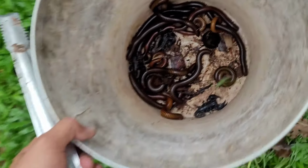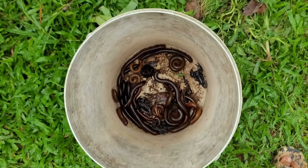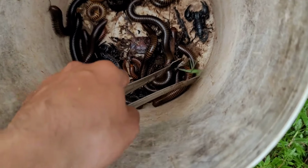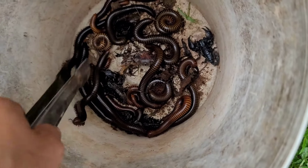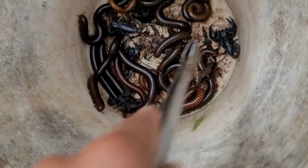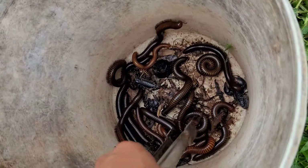So now we got here. I got many big millipedes and a green grasshopper here, and also the crab and the black scorpion, the king of the scorpions.